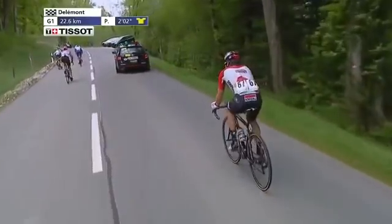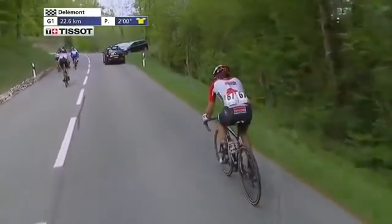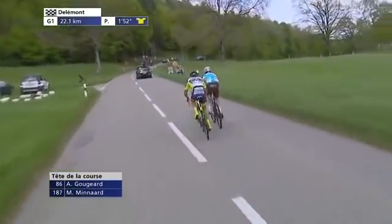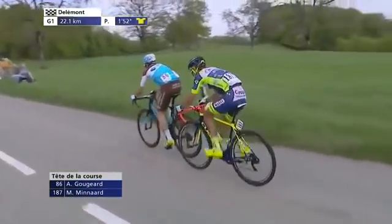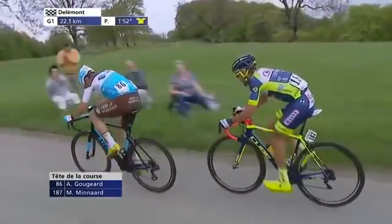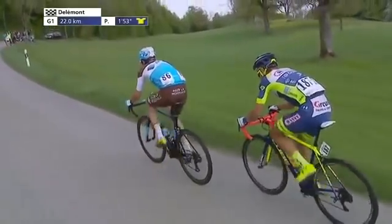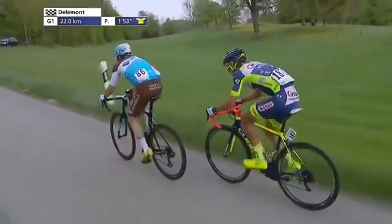Breakaway. Will Clark losing contact as well. Now then, how do these two work? What sort of legs are left? It's Goujar in the turquoise, white and brown. He's riding for AG2R La Mondiale. French rider in the French team, the man from Normandy. And it's the Dutch rider in the Belgian team just behind him, Marco Minard.